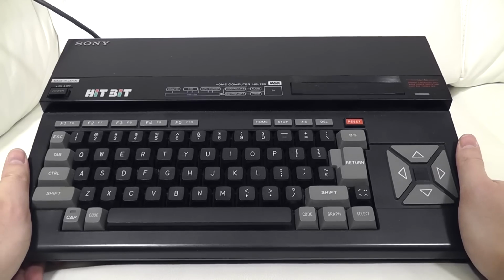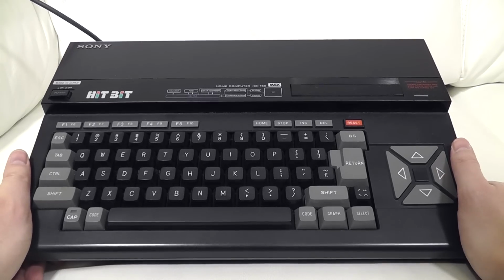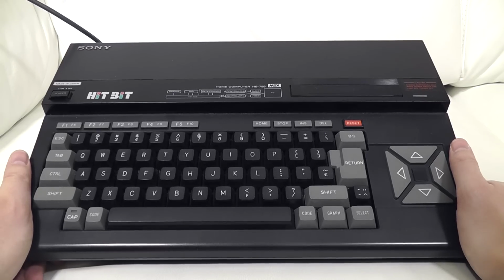Oh yeah, you may remember in the last video when I showed you my Toshiba MSX and said, sadly I don't have a Sony Hit-Bit, which was kind of the Rolls-Royce of MSX1s.